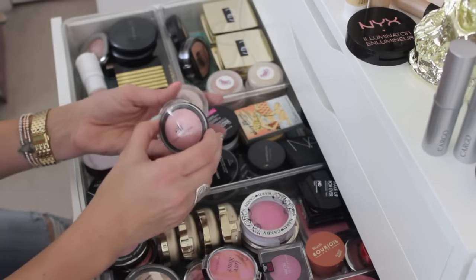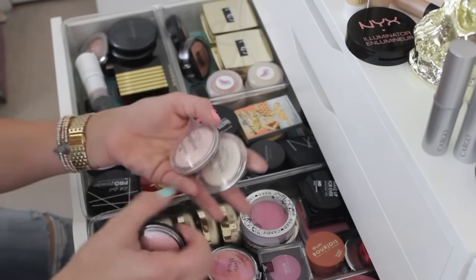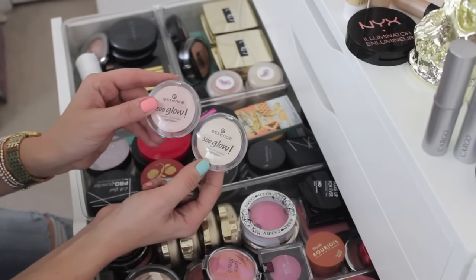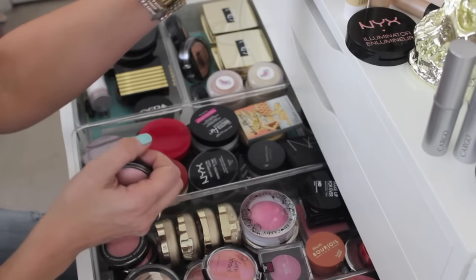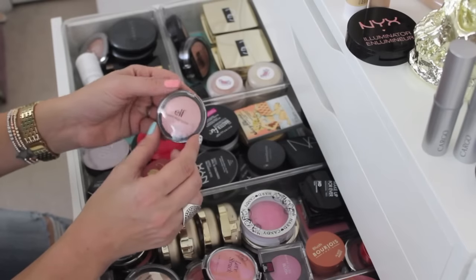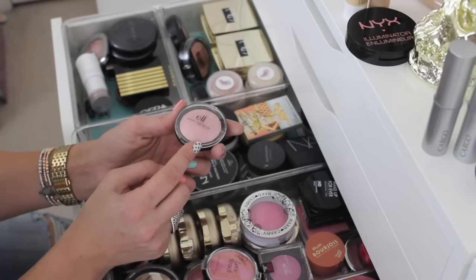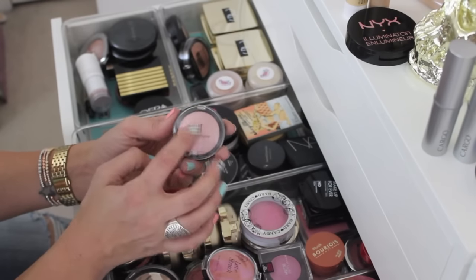And then these three, I have two from Essence. So these are the So Glow Cream to Powder Highlighters. I never ever use these, so I'm going to donate them to a friend. And then the e.l.f. Baked Highlighter in Pink Diamonds. I'm gonna hang on to this one. It's really pretty, and it's e.l.f., and I love e.l.f.